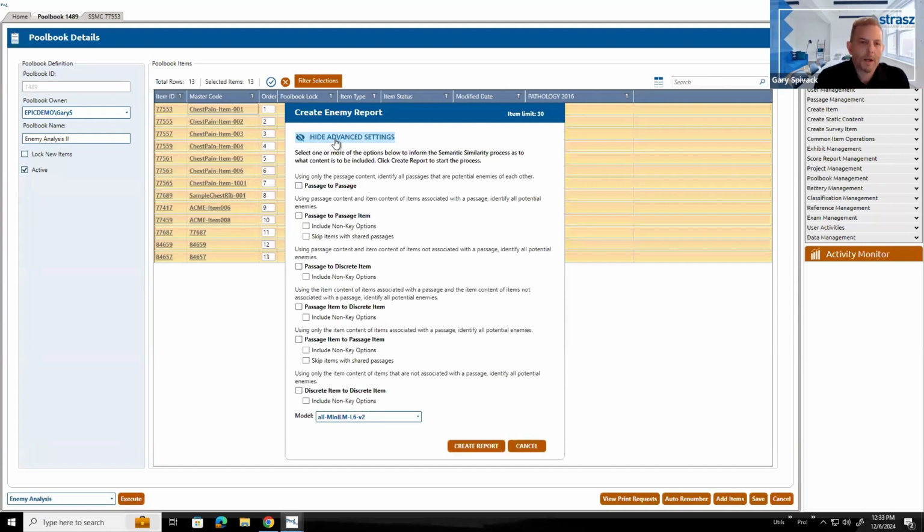So this goes to show what Rory had talked about. Do you want to do passage to passage, passage to passage item? Do I want to skip items that are in the shared passage as well? Do I want to include non-key options as well? By default, we just include the key, the option that is the key. And I'll do some discrete items here.